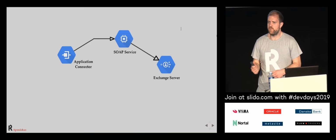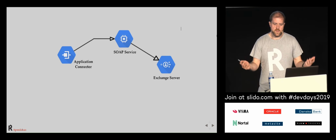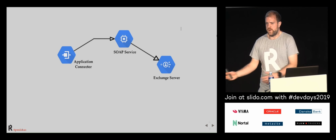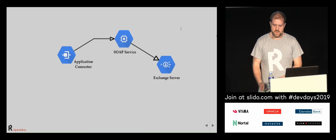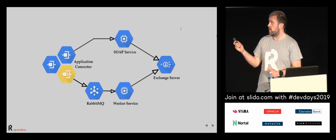The SOAP service itself was also not doing just deserialization and send to Exchange. It was also doing things like add a development mode header if the software was in dev mode, add a different color branding for each user, and things like this. So we wanted to do a phase rollout of it. So that's where the email connector came in.